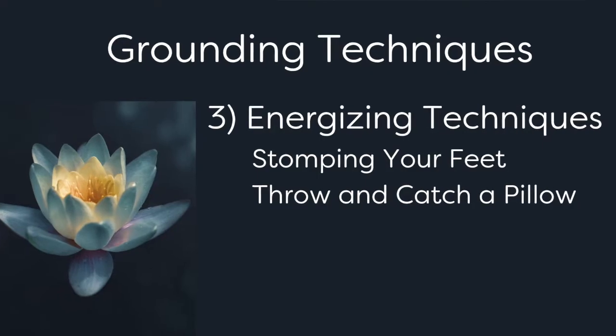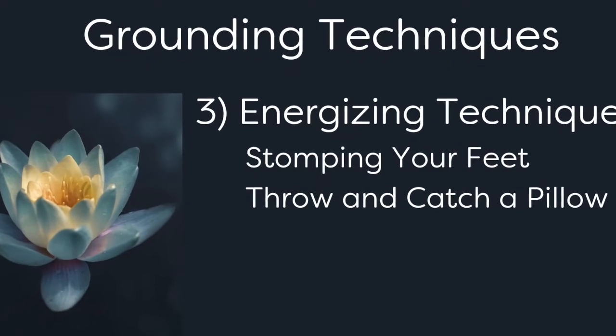The third technique I'm going to share with you today is an energizing technique. So that might sound a little odd because we tend to think of grounding as something that brings us down physiologically, but sometimes we might actually need to energize in order to ground. So in particular, if you're somebody who tends to go into freeze mode, dissociate from the moment, really detach, energizing techniques might be the ones that help you ground.